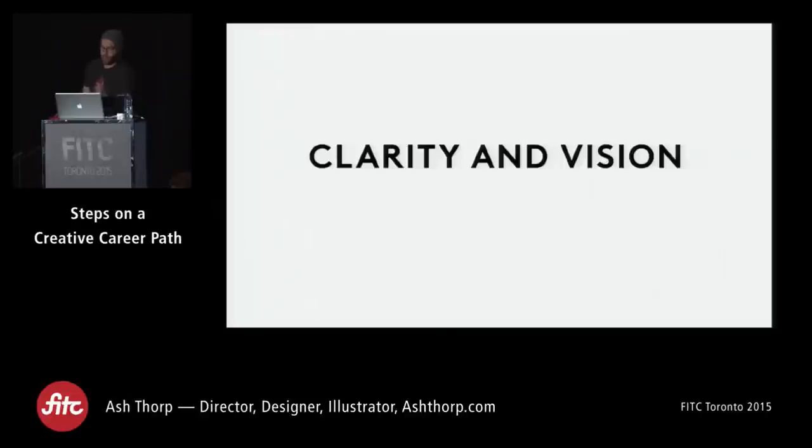From there, I try to find the thing that I'm focusing on most. So I'll work on clarity and vision, really defining exactly what I'm going for, focusing on those things that stuck out to me, so key words or key things that really inspired me.